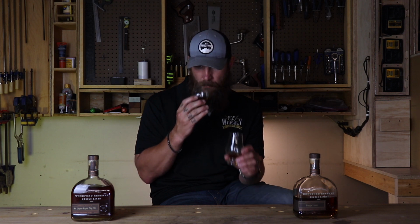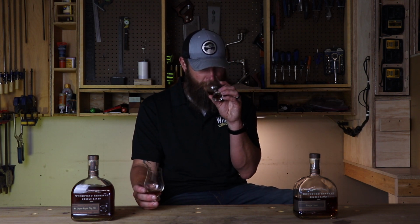All right, yeah. So even after this one has opened up, it is sweet, but this one is sweeter on the nose. It just has a lot sweeter. You're getting about the same aromas, I think. They're so close, but this one is a little sweeter on the nose. So let's go back through and then I'm going to double check the finish on them.